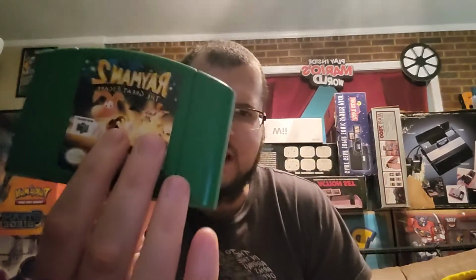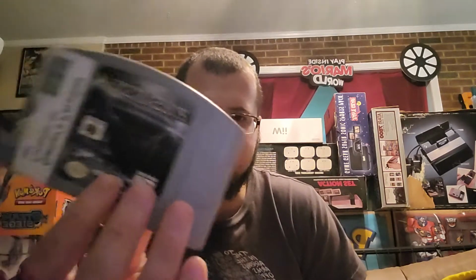It's Rayman 2, The Great Escape. Pretty good game, actually. But we all know Rayman, so come on. Picked this up for $7 at Replays, apparently. Lego Racers! Hey, you get to customize your vehicle and everything. That's kind of dope. Forsaken 64. Looks like a kind of third-person shmup. Winback. I think this was a cool game. I don't know.